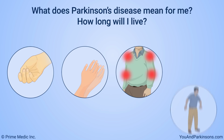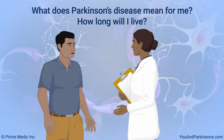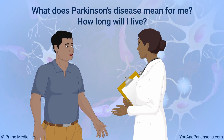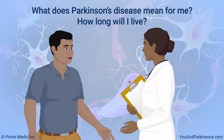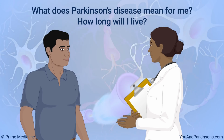How long you live might depend on how well your symptoms are controlled. Talk to your doctor about the best treatments to manage symptoms and slow down the disease. Once you have it, Parkinson's is a lifelong condition, but with the right care, you can make the most of your abilities and live as fully as possible.